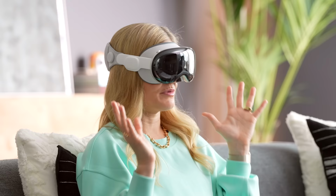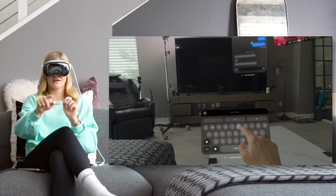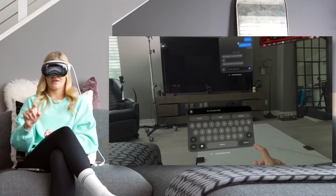Now there's three ways that you can type. You can use your voice, you can look at the letter and pinch, or you can actually press the keys. So the first thing that I'm gonna do is use the actual keyboard. So here we go. I push the key. Yes. I. And then I'm gonna look up there and I hit send.